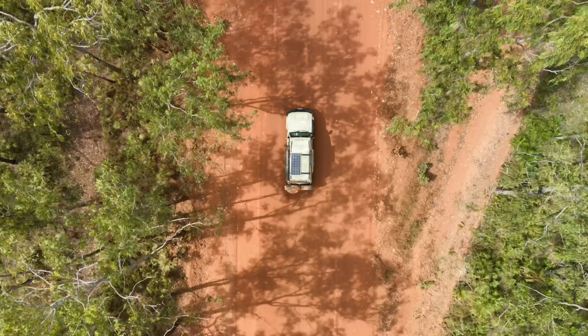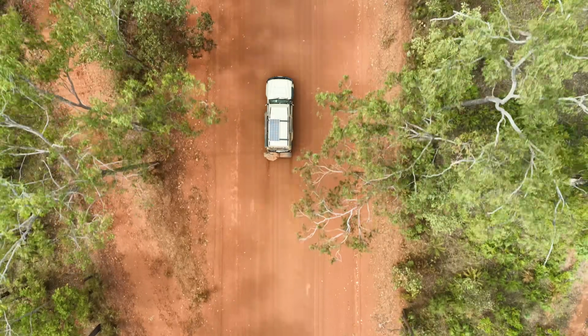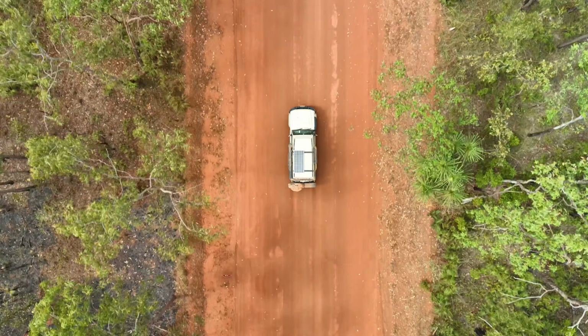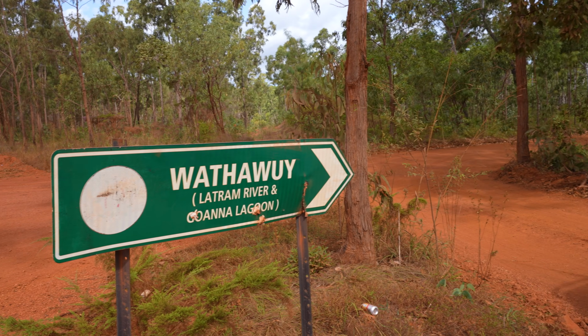After a quick lunch, we finished off the last few hundred k's of the Central Arnhem Road, which got better the closer we got. Our camp for the night was about 40 k's out of Nullarbor at Lum River.